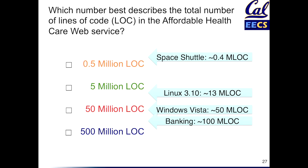Which number best describes the total number of lines of code involved in the Affordable Care Act web service? And let's assume that this includes if they take other pieces of code off the shelf and libraries. Let's count all of that together, number of lines of source. And as a guide, we've put up the number of lines of source in some other well-known and arguably mission-critical pieces of software, like the space shuttle. That's pretty important software. If it doesn't work, people die, things crash.